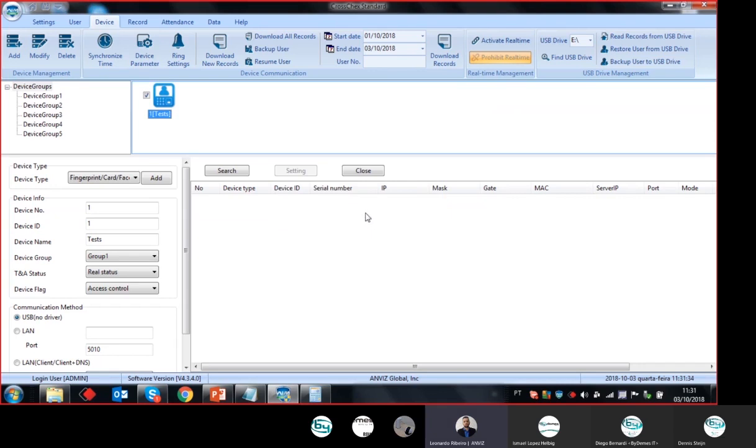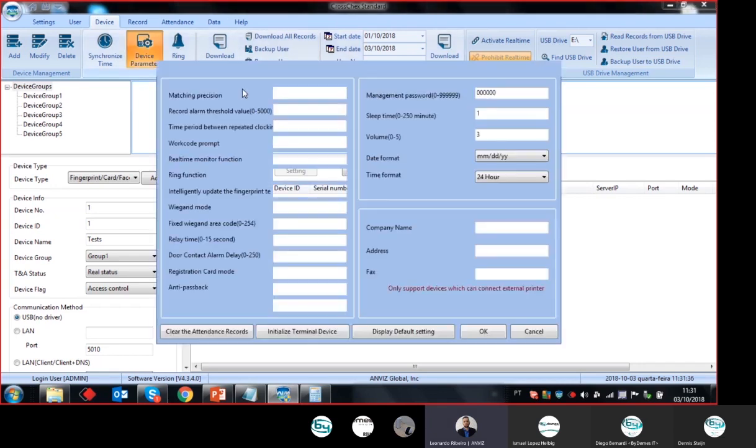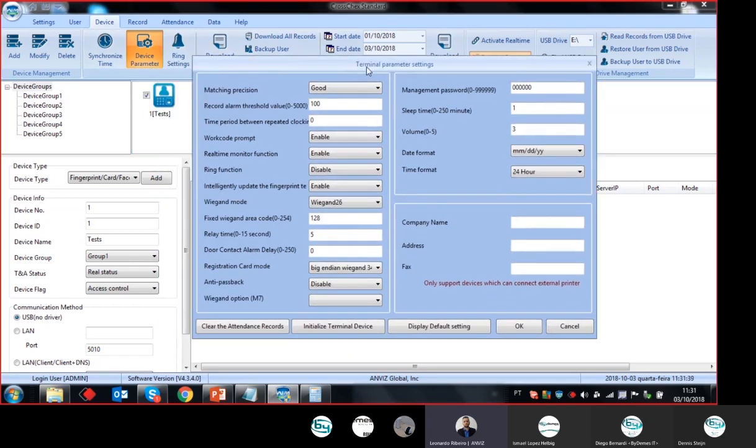Another important function is the device parameter. When I open this new window, these are the main communication features of this device. Most of these functions can also be accessed in the device's menu, so when I access the menu configuration, I have most of them. For devices that don't have a menu, this is where I can configure them.